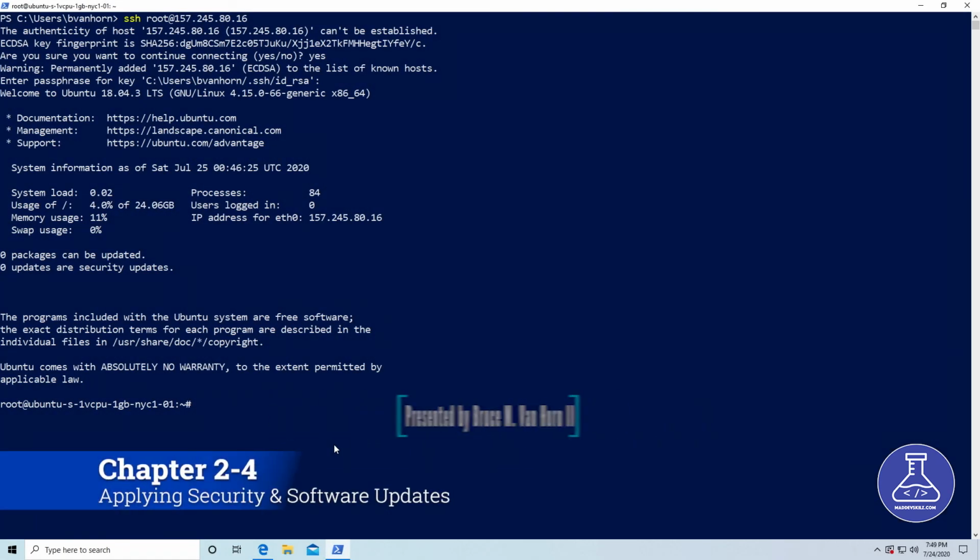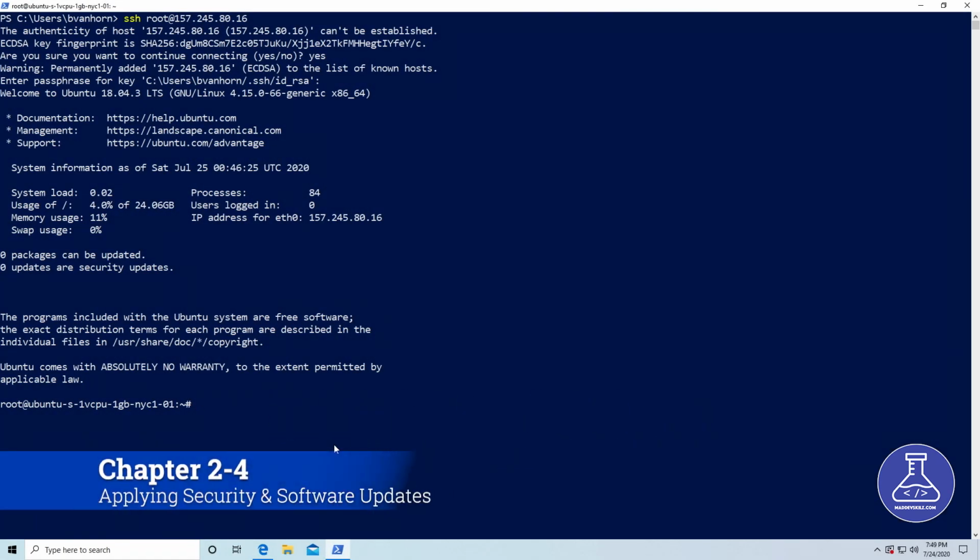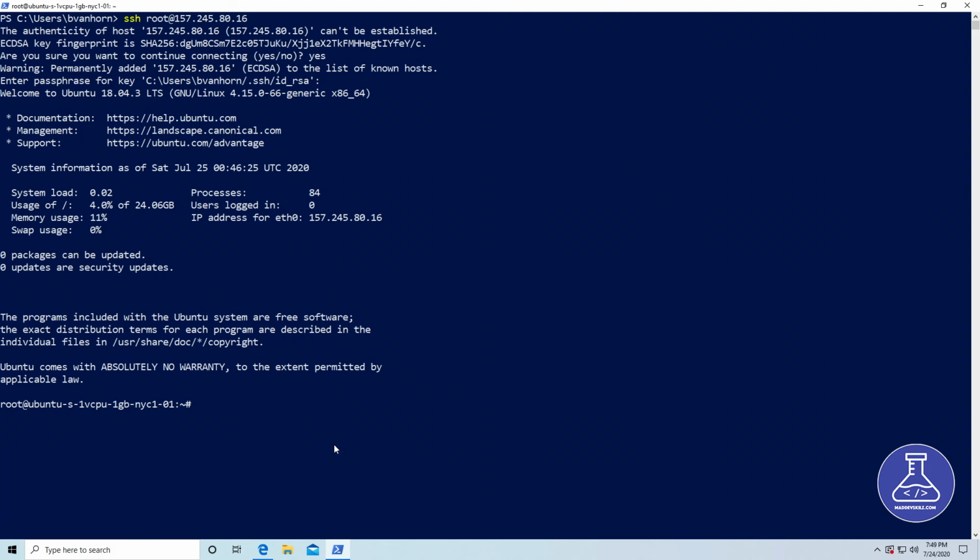We've got our brand new virtual machine up and running, and the first thing that you want to do on any computer when you first set it up is apply all of the updates that are available for the operating system and all of the supporting software. This can be kind of a big deal on Windows because we have to go through the Windows update process, and that can sometimes take a little while. Thankfully, on Unix and Linux, it's a little easier.